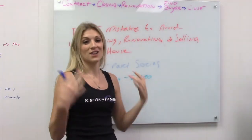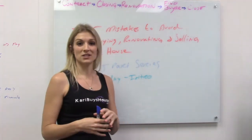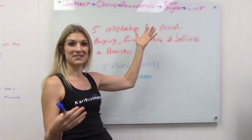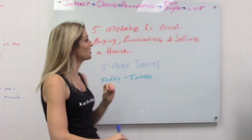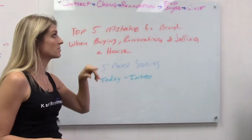Everything happens in a logical sequence. You don't want contractors stepping over each other. You don't want the roofer there while you're painting the exterior of the house, because those contractors might not be happy with you if you've scheduled them for the same day. And so there's a lot that goes on in the renovation, so we'll be talking about that as well.